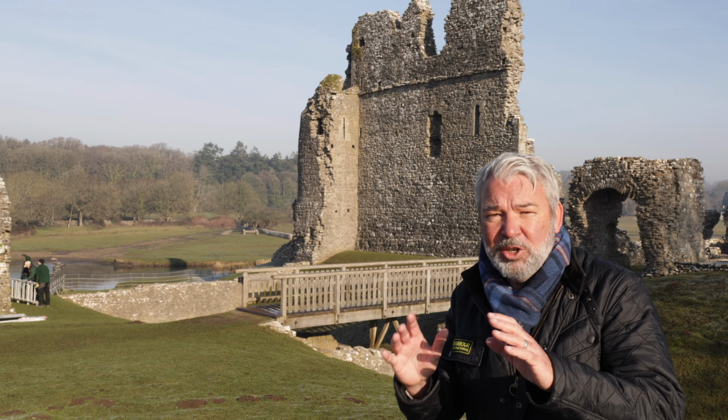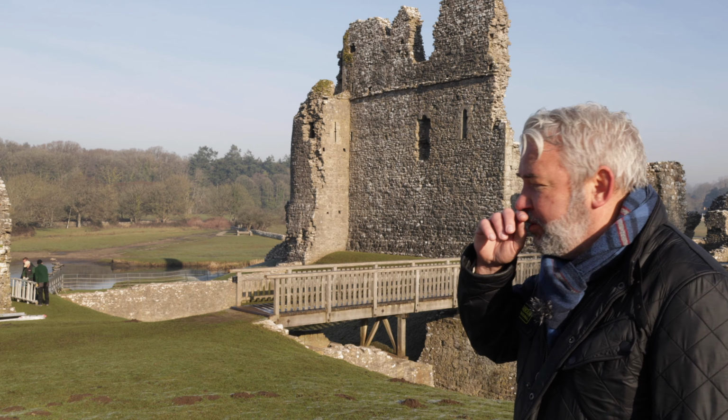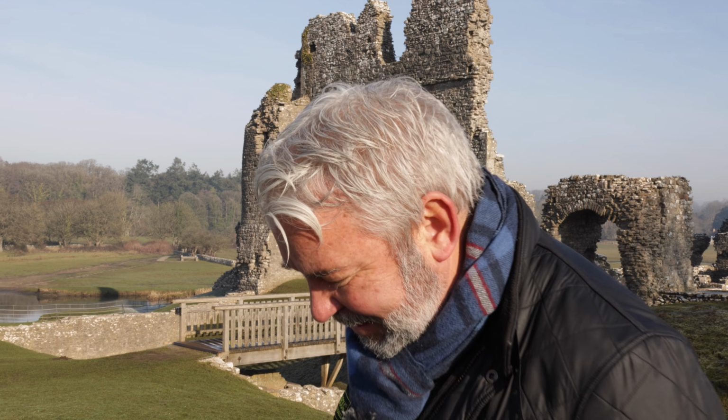So just as I'm finishing up in Ogmore Castle, a van's turned up with some workmen from Cadw, the agency in charge of looking after castles in Wales, and I think they're going to do some small jobs around the place and make some noise. So lucky I've just finished.